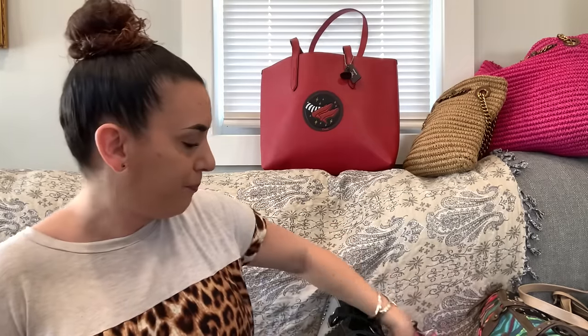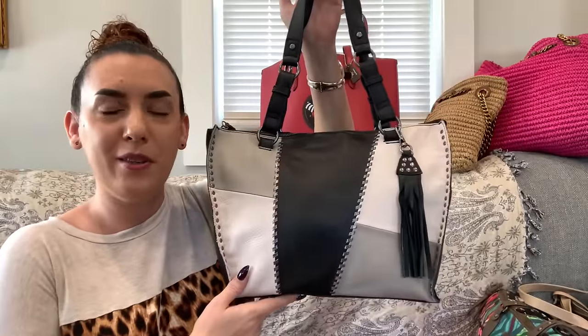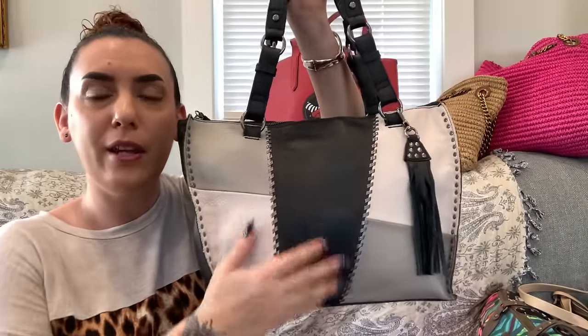Okay, next up, this one is so cool too. I have so many great bags to show you guys this week. I'm so excited. So I hope you guys are just as excited. I've never seen the sack like this before. This is such a good bag. It's so good. It is all leather and it is all in such good condition.